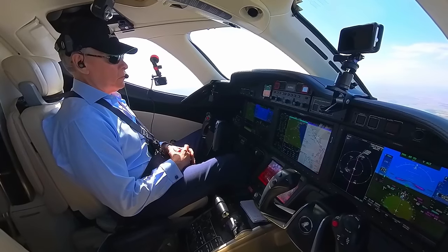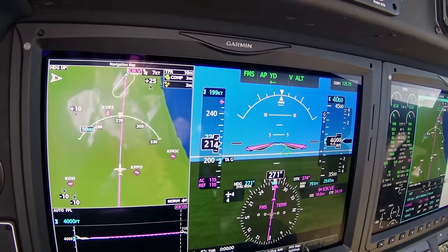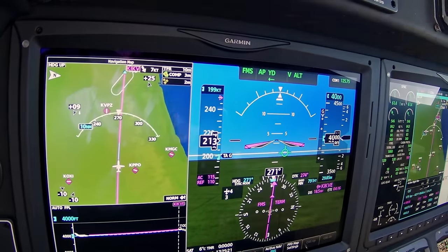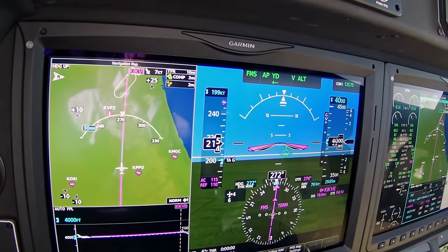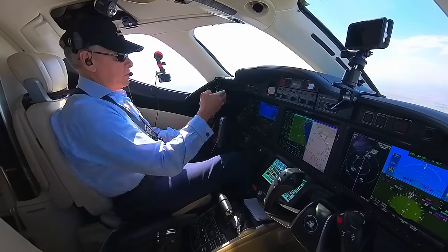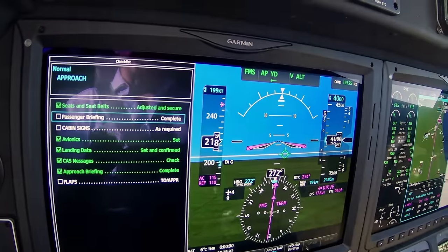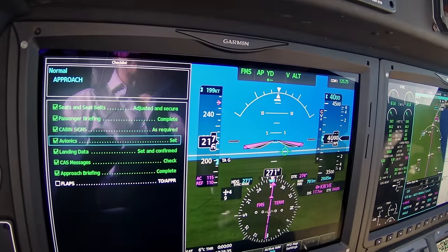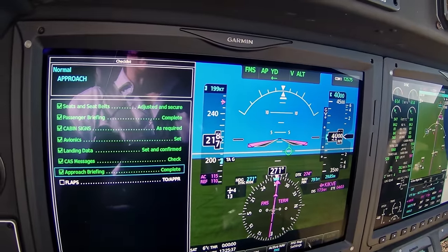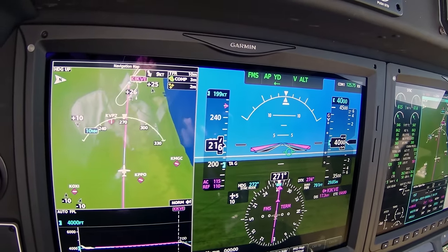Sector 2, Echo Mike, go ahead. And I have tower standing by. I've completed all my checklists up until this point. The checklists appear on the left screen when I push and hold this button for 3 seconds. So the next thing is passengers. I'd do cabin signs or a passenger briefing, then flaps. But we don't do that.